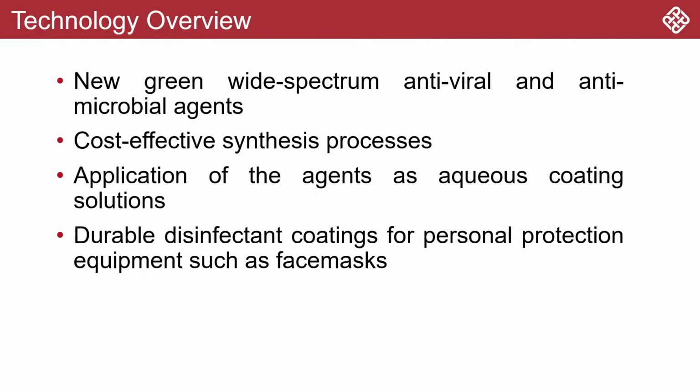In this project, we develop new green broad-spectrum antiviral and antimicrobial agents, a cost-effective synthesis process, applications of the agent as aqueous coating solutions, and durable disinfectant coatings for personal protection equipment such as face masks.